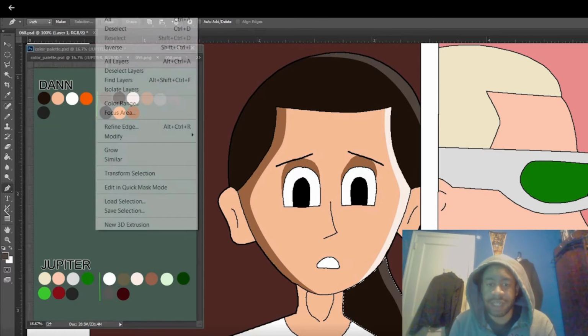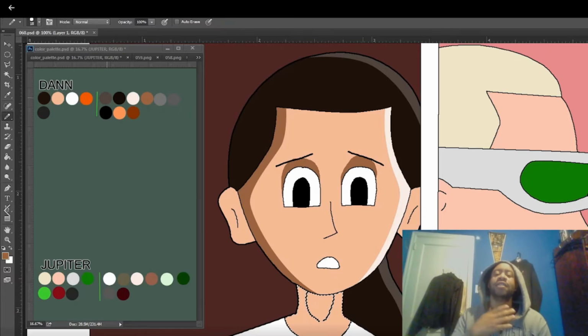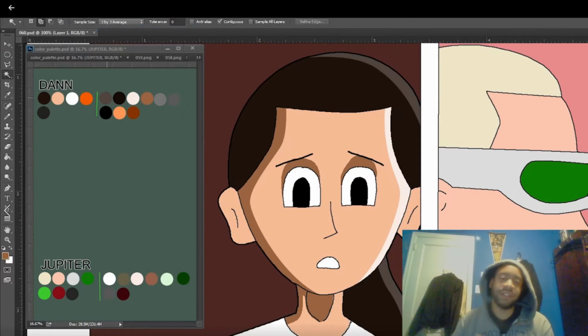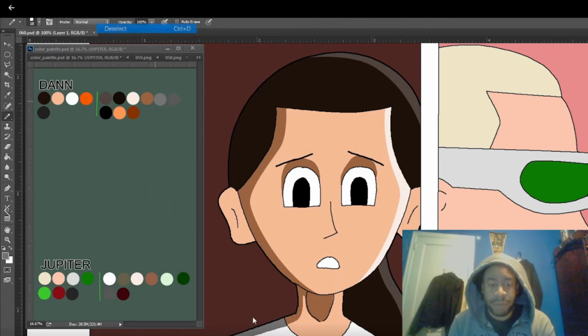Blocking in Dan, highlights and shadows, pretty easy enough. If I'm just doing a straight up camera close up, for lack of a better term, I know it's a comic, but you know what I mean, a close up of Dan is always pretty simple. Not too much goes into that. It gets a little more complicated if I have to do a wide shot or any type of action poses for Dan, just because of little extra clothes details I may have to put in. But Dan's always been a simple character to draw. Most of you know this by now if you've been watching my videos.